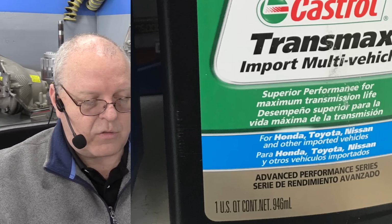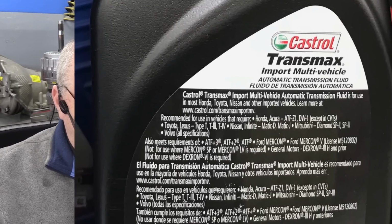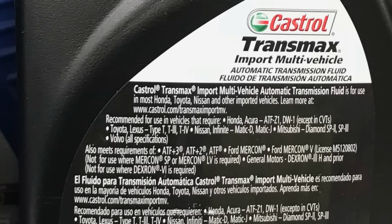So that sounds great. But if you look here at the rear label and you read through all of their information about what fluids they assert or claim that it's compatible with, you'll find that there's only one fluid specification that's actually licensed, and that's the Ford Mercon 5 fluid, or V as I called it in the Ford transmission fluid history video. So really what you're buying here in this Castrol Transmax Import Multi-Vehicle Fluid for Honda, Toyota, and Nissan is a bottle of Mercon 5 Ford fluid, because that's the only fluid specification that it's made for. So unless you want to pour Ford Mercon 5 fluid in your vehicle, that's probably not a good idea.